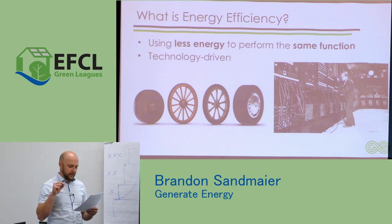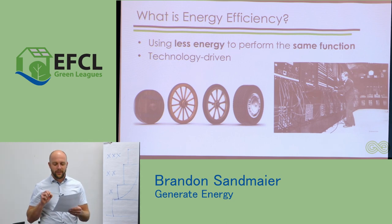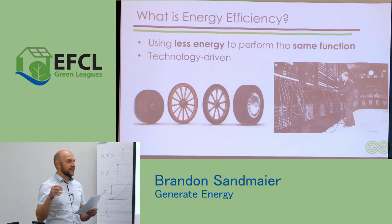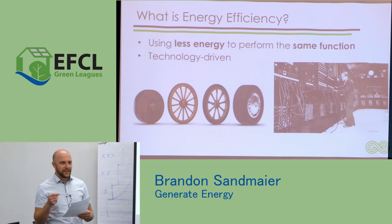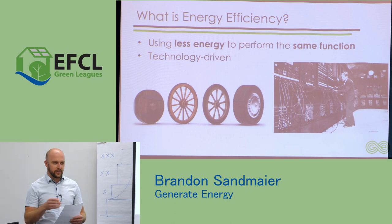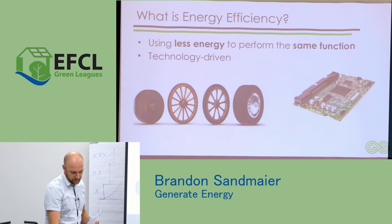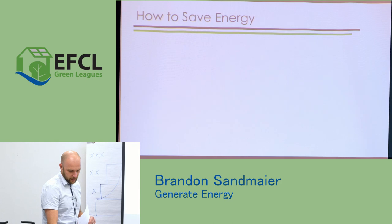This computer now in this form uses 350,000 times less energy than it did back in 1943. So technology in this century and the last century are driven by efficiency and energy efficiency. So it's technology driven.